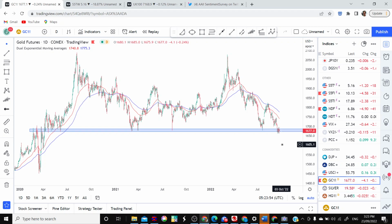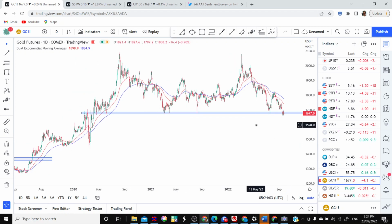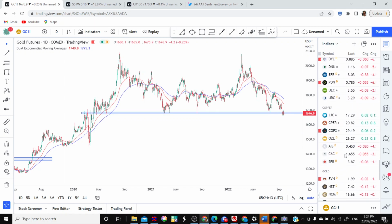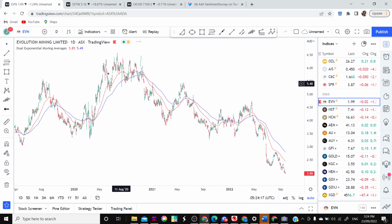The price action just doesn't support a bullish stance at this moment. I want to be bullish on gold. I've been bullish on gold for a long time, but you can't argue with the price action. The price action doesn't support that bullish stance at this present time. And if we look at the gold stocks, let's just have a quick look at one gold stock. We'll look at Evolution Mining.